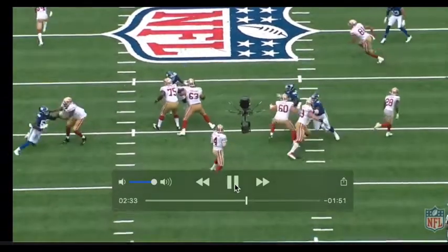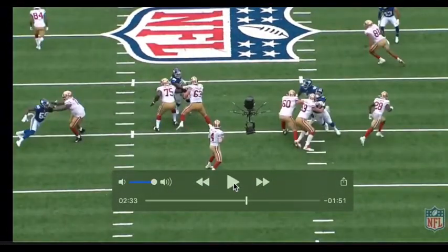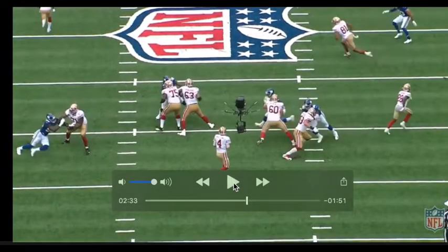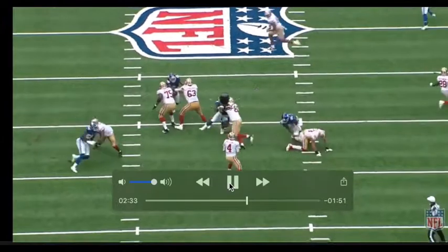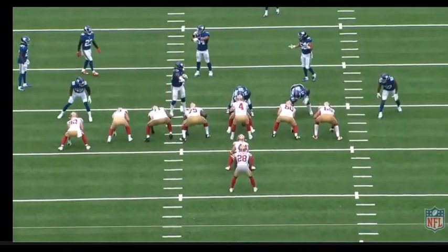And now Lorenzo Carter gets around the edge at around 10, which is not great, but this is one of the best offensive tackles. He doesn't really have true speed to dip around here, but he does kind of get around the edge. All right, here we go.